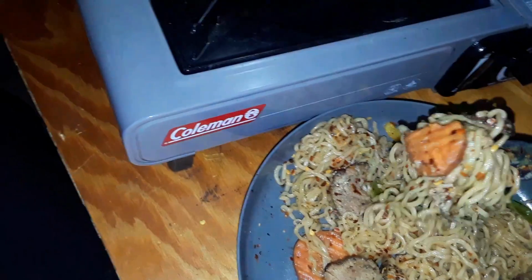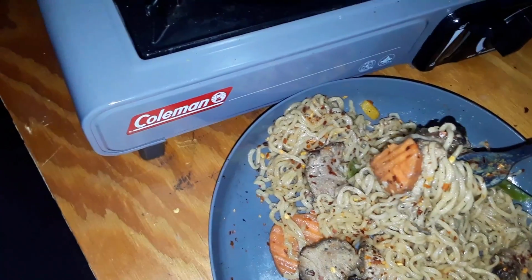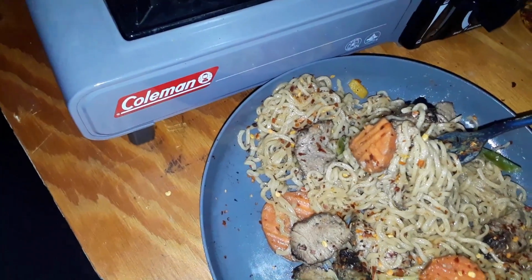So I'm going to save this. And I have some leftovers that I'll be taking to work with me tomorrow. I'm going to see if they have a microwave available in the break room.